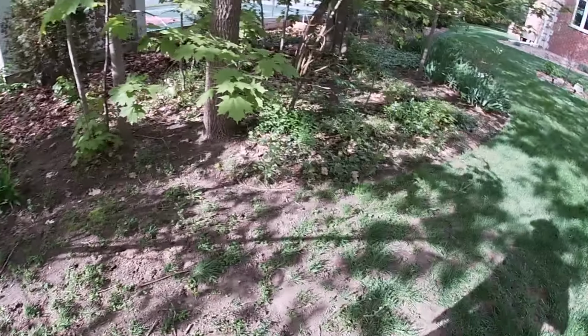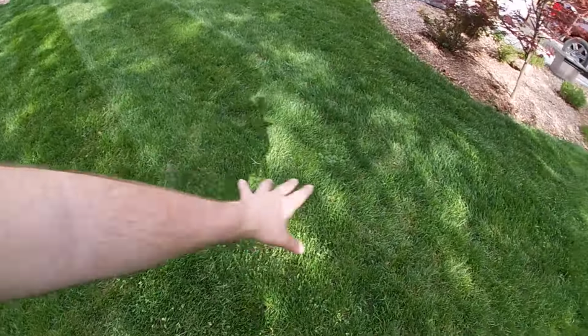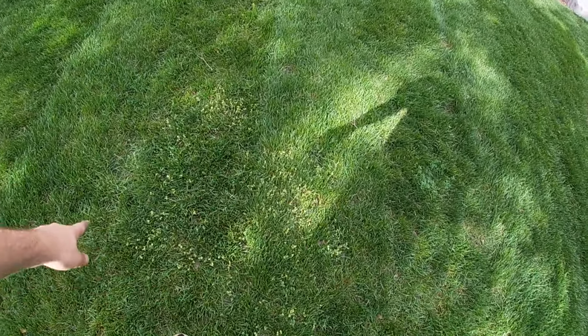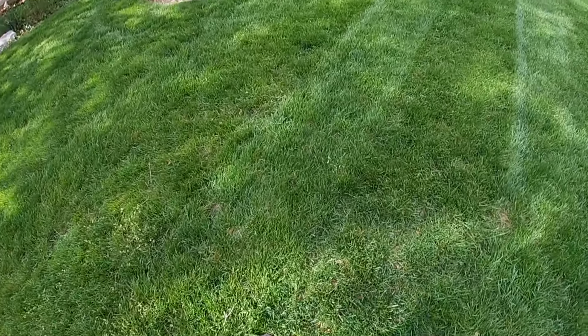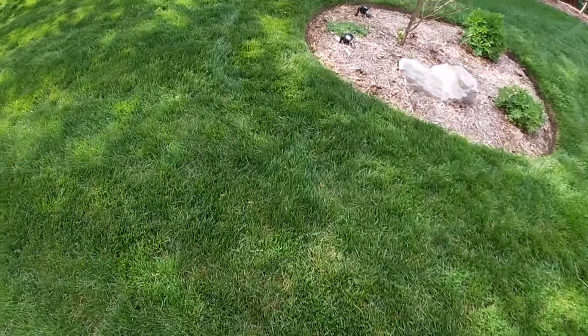Hoping to fill that in with a little bit of seed up here. For those of you around last year, know that I had a disease problem through here just because of lack of airflow again with those trees. As you can see, some opportunistic chickweed decided to come in and make some room. So mainly I was trying to just overseed, fill in this area to stop those opportunistic weeds from coming back.